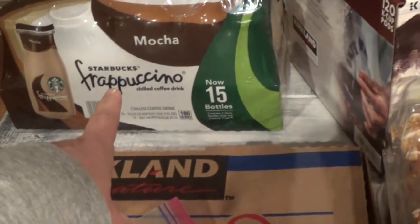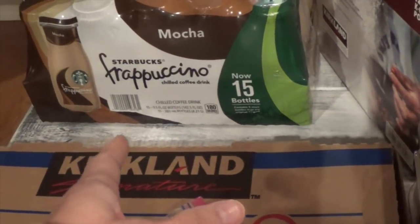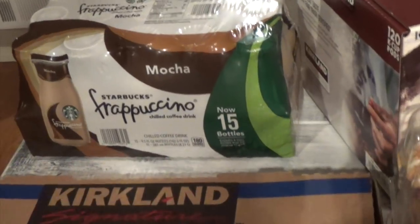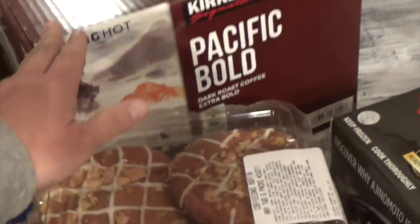And mocha frappuccino, 15 count. This was not on sale, so this one was about $17. Jonathan goes to college classes at night, and he likes to have one of these to kind of hold him up and give him a little bit of energy. Got that.